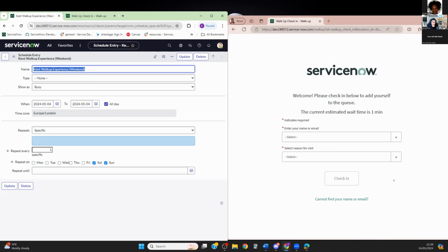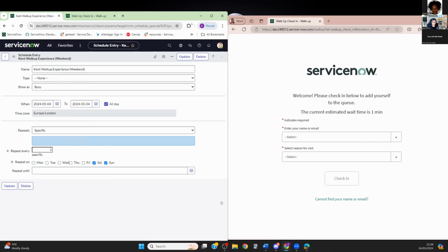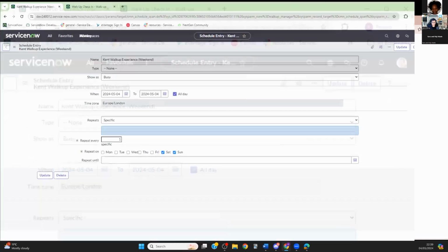No, I had this problem when I was playing with it last week, and it was closed as well, and I changed the schedule and it worked based on the time here in London. So if you go to the walk-up user table, the user table, and then go to walk-up, you might want to check what the settings are for that user, whether the time zone is set up differently.